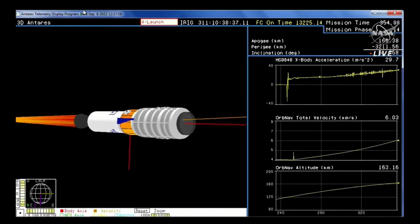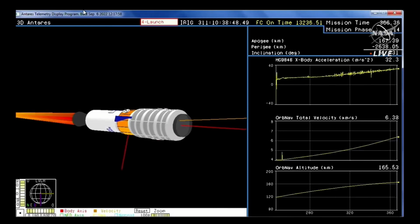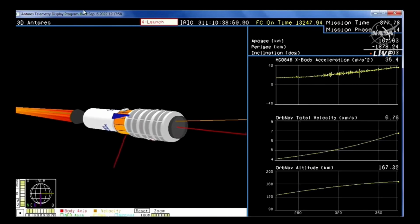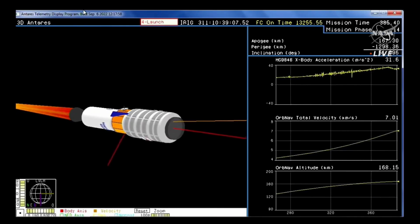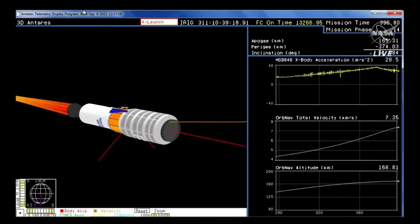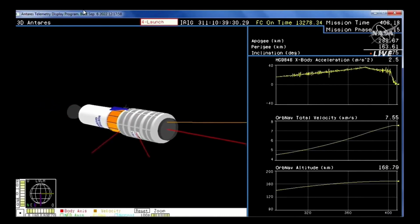Approximately 60 seconds remaining in stage 2 burn. Attitude remains nominal. 6 minutes into the flight of Northrop Grumman's Antares rocket, under a minute now until stage 2 burnout and orbital insertion. Vehicle attitude remains nominal through stage 2 burn. Stage 2 TVC is nominal. Coming up on stage 2 burnout. We have stage 2 burnout.